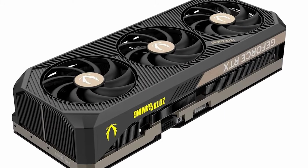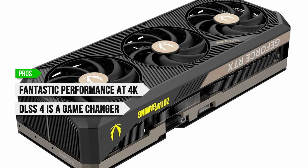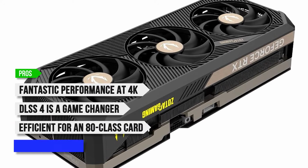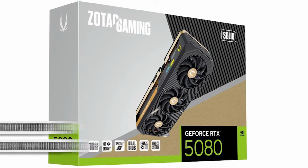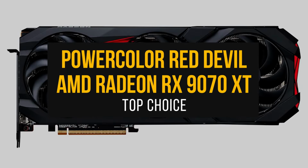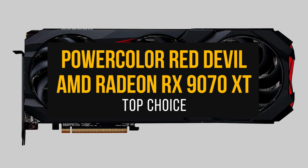To sum up, what I like is the fantastic performance at 4K. DLSS 4 is a game changer, it's quite efficient for an 80-class card, and the high-end design. On the downside, it's extremely hard to find at a good price, and gigantic size limits case choices. Finally, my top pick to pair with the 9900X is the PowerColor Red Devil AMD Radeon RX 9070 XT.